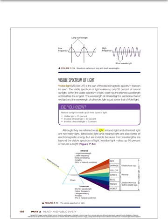Although they are referred to as light, infrared light and ultraviolet light are not really light. Ultraviolet light and infrared light are also forms of electromagnetic energy but are invisible because their wavelengths are beyond the visible spectrum of light. Invisible light makes up 65% of natural sunlight. Figure 7-14. Infrared. Longer wavelength, lower frequency, more penetrating, invisible. 60% of natural sunshine. Prism. Indigo, blue, green, yellow, orange, red. Ultraviolet. Shorter wavelength, higher frequency, less penetrating, invisible. 5% of natural sunshine.